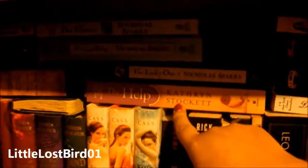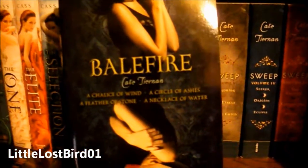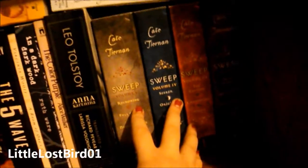Then we have The Help by Kathryn Stockett. We have the Veronica Mars book, Thousand Dollar Tan Line by Rob Thomas and Jennifer Graham. Then I have the Balefire series in one volume by Kate Tiernan, and it contains A Chalice of Wind, A Circle of Ashes, A Feather of Stone, and A Necklace of Water. Then I have all 15 books in the Sweep series by Kate Tiernan. It's one of my favorite series.